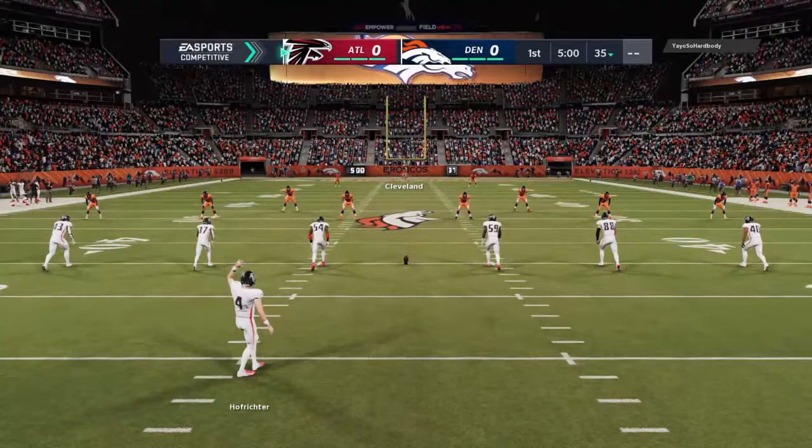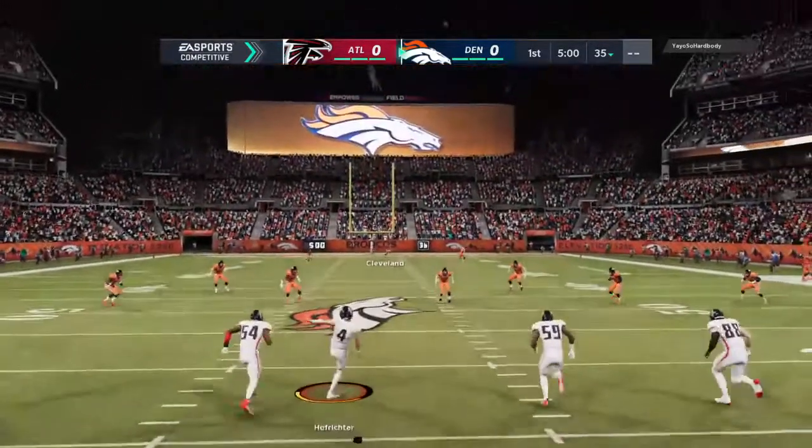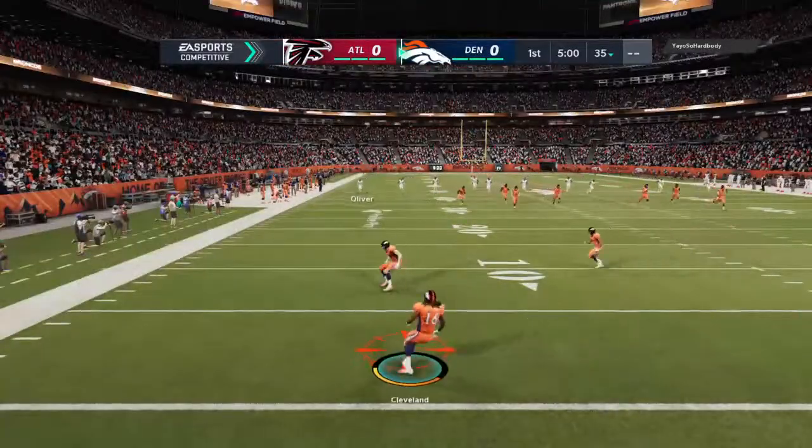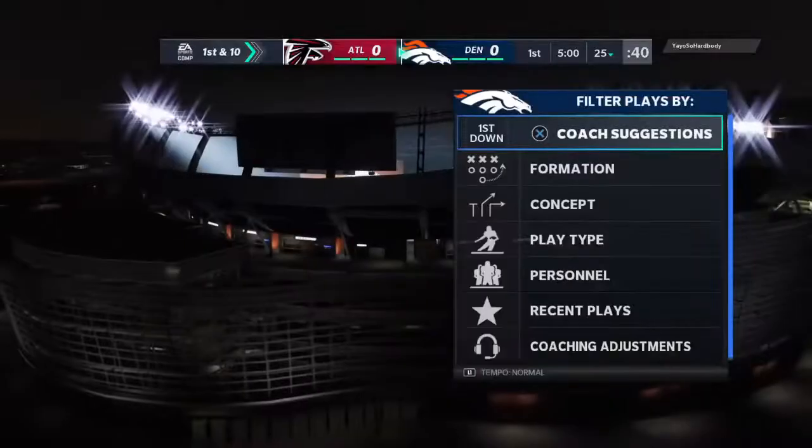Richter to kick off for the Falcons. And off we go from Denver. And they will not get a chance to return.